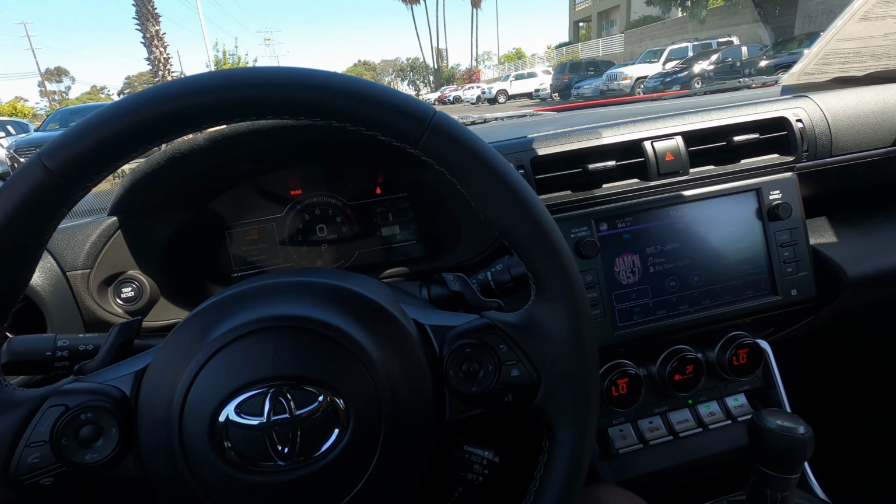And then from this angle of the vehicle, you could just see how aggressive that ducktail is. It has a high kick to it. And then when you look at the roof line, I'm not sure if you guys will see that, but it almost has a kind of double bubble design detail in it, like the Supra. Yeah, that's pretty much it for the exterior.